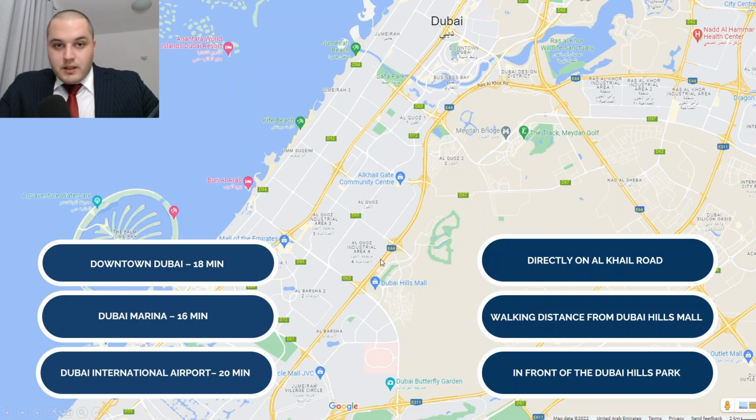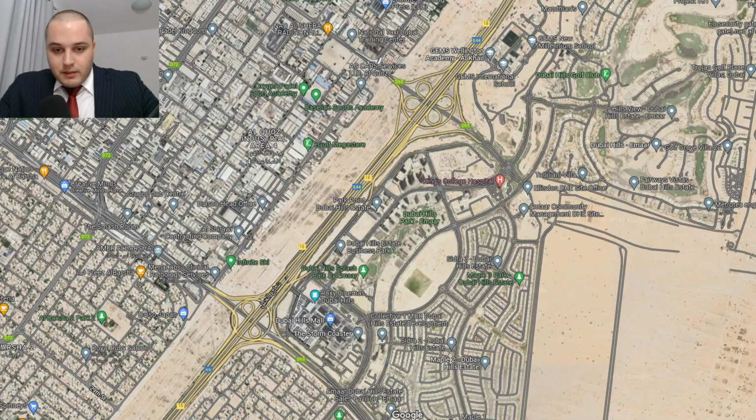This particular building is within walking distance of Dubai Hills Mall, which you can see here on the map itself, and it's positioned in front of Dubai Hills Park, which is this green surface right here. So let's look at a satellite image of the actual Dubai Hills Estate. As you can see, this is E44 right here, D63 on this side, both with entrances and exits. D65 is also a significant road right here, and you can see the right side and the left side of the Dubai Hills Estate area. This side is practically all villas, and what you can see here is the golf course, which is in the middle.